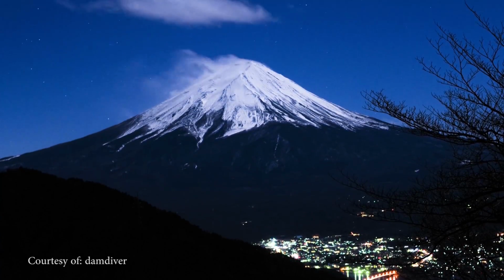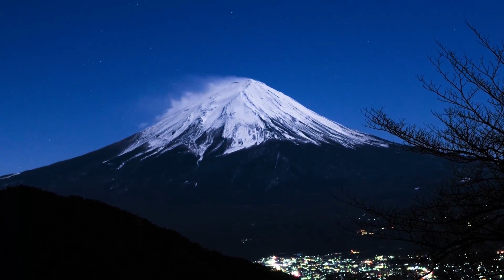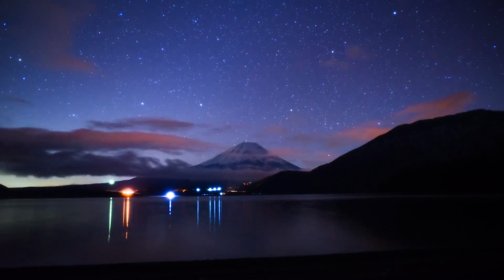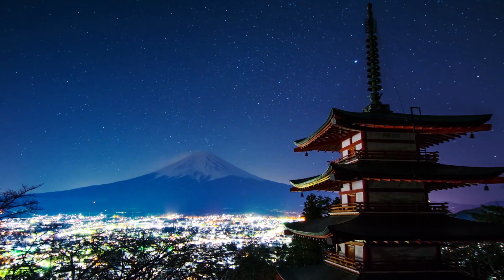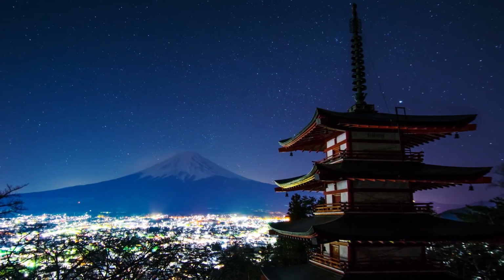Welcome to Mount Fuji. Of all Japan's many iconic images, Mount Fuji is the most recognizable. Mount Fuji is 3,776 meters tall and is the definitive symbol of Japan's culture. In 2013, Mount Fuji was granted full World Heritage status.